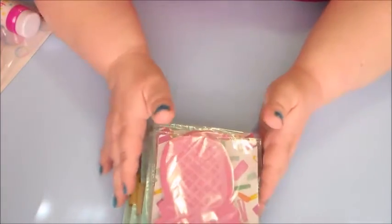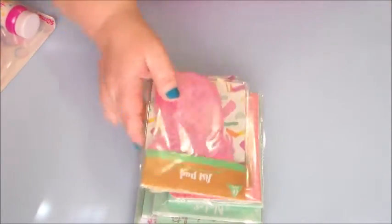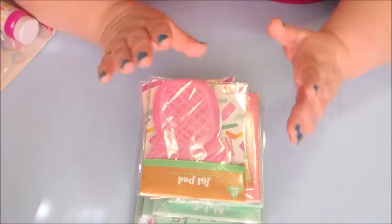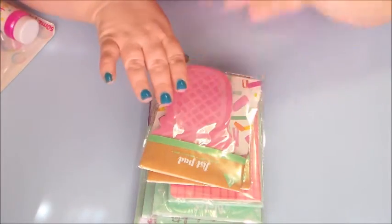So I grabbed those. Now, if you guys watch the videos a lot, you've probably seen most of this stuff, but I'm going to show you. I did get the one package of the Flamingo page flags and sticky notes. That's all I could find.